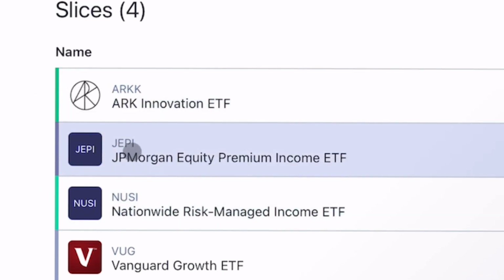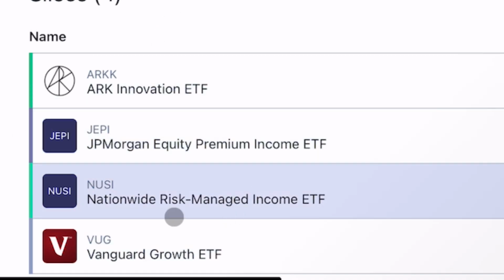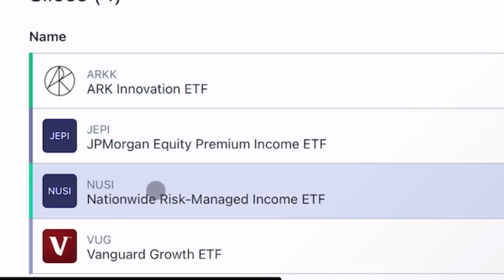And then same thing with JEPI. JEPI has some downside protection as well as more upside capture potential while driving more income. So that's a good pair with VUG. So together, it's a simple portfolio of 4 ETFs that complement each other quite nicely.